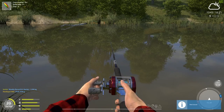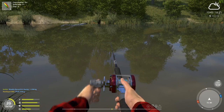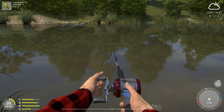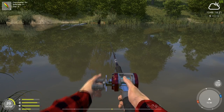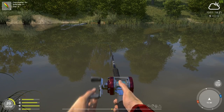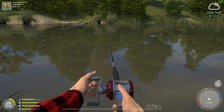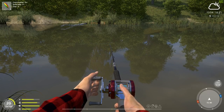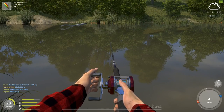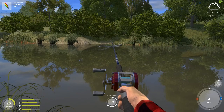You don't have to worry about overcasting this one as much, which is good. But if I latch into something like a really big pike, it may not make it. I can't even imagine pulling an almost 10 kilogram pike out of this place. There we go, close to shore that time. Little bitty chub.